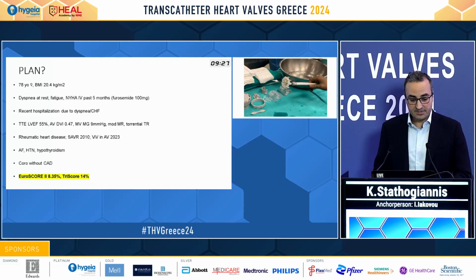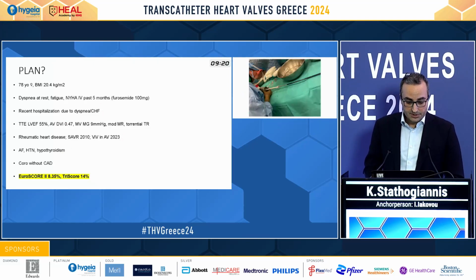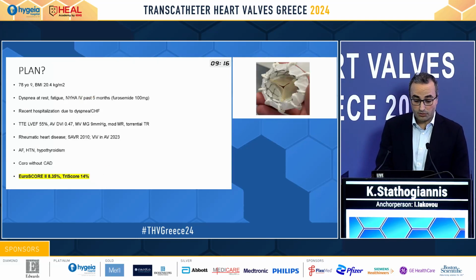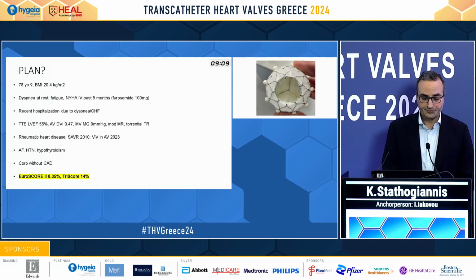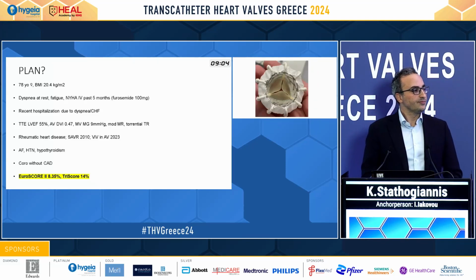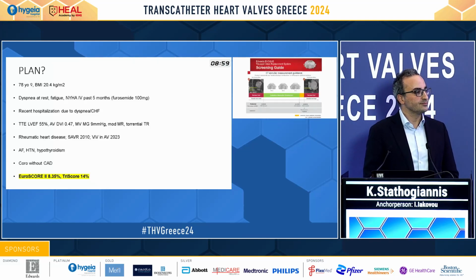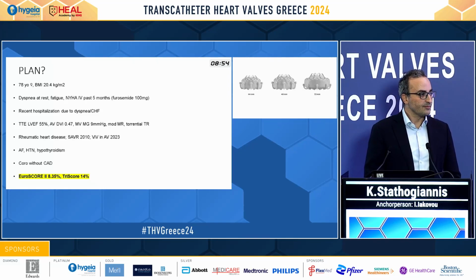So we have this 78-year-old patient, frail, very symptomatic, with all this rich surgical history, and these are her EuroSCORE and TRI-SCORE, and without significant coronary artery disease. So it's a high risk for surgery. I noticed that the indication that you have with Evoque, there is no mention of a high risk score, right? It's not like the TEER. So it's actually an expanded indication, and you can correct me if I'm wrong.